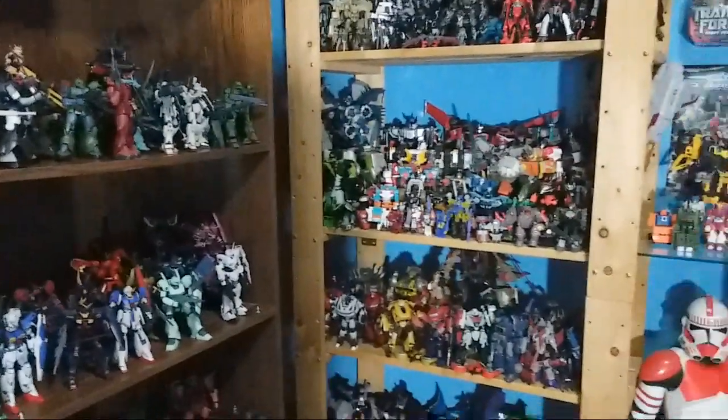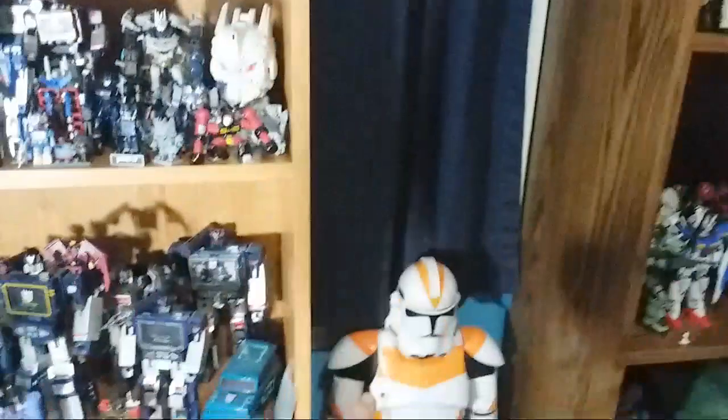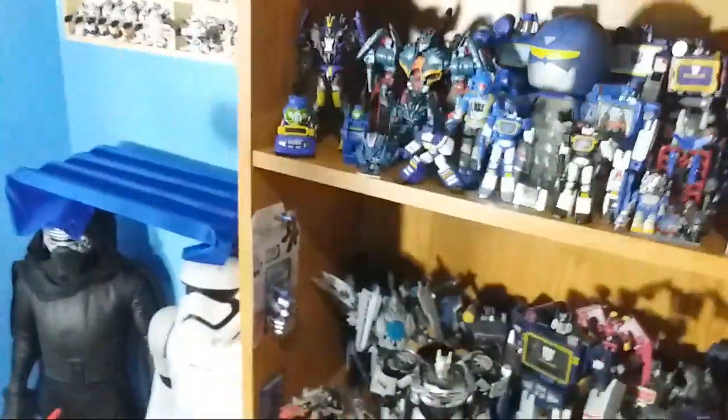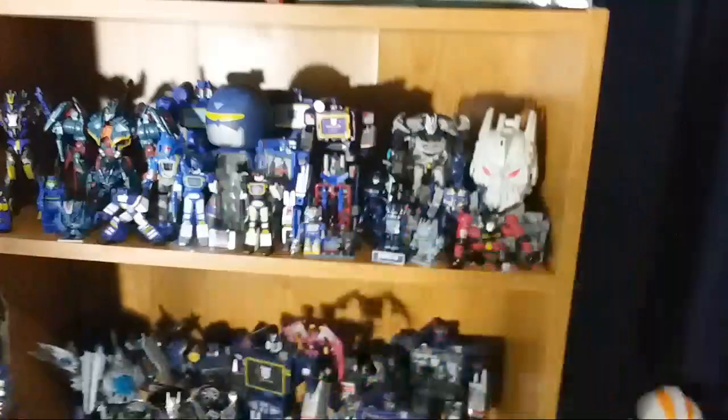Hey, Han Solo 229. What's the holy grail of your collection? The 31-inch Jack Specific Commander Cody is my current holy grail. Previously, it was the Sideshow Cody, but as you can tell, I got that Christmas of 2015.